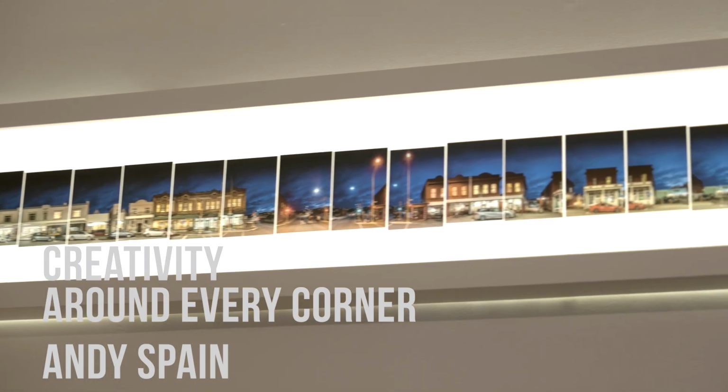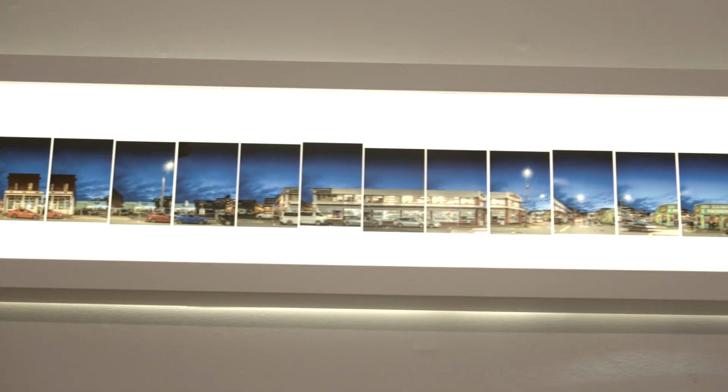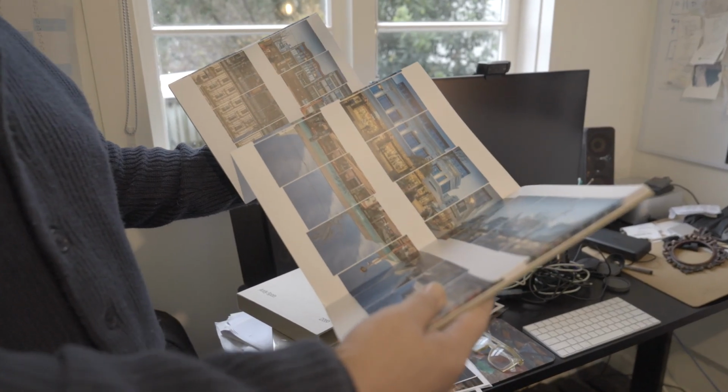Best projects don't feel like work, really. It's just great exploring it. There isn't really an art side to things and a commercial side to things. The best projects are when it's both at the same time.